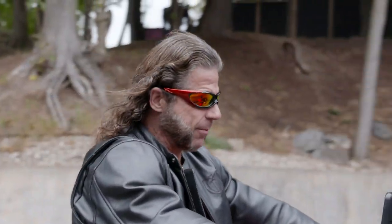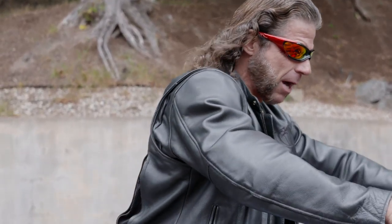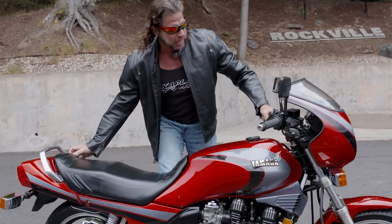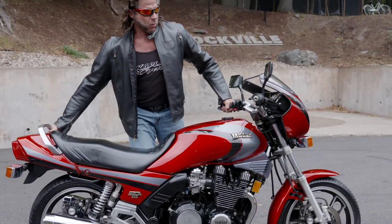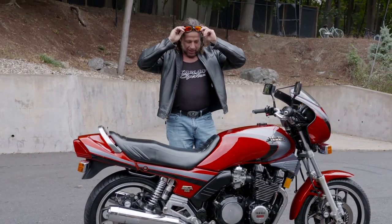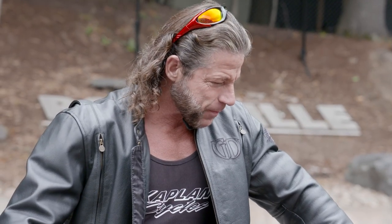Kaplan from the New England Motorcycle Museum, and this may need no introduction, but I'll give it one. This is probably the world's finest original Yamaha XJ900 Seca. This is an extremely rare one-year model, and I have full provenance on this bike. It has a really cool story behind it, which I'll tell you.